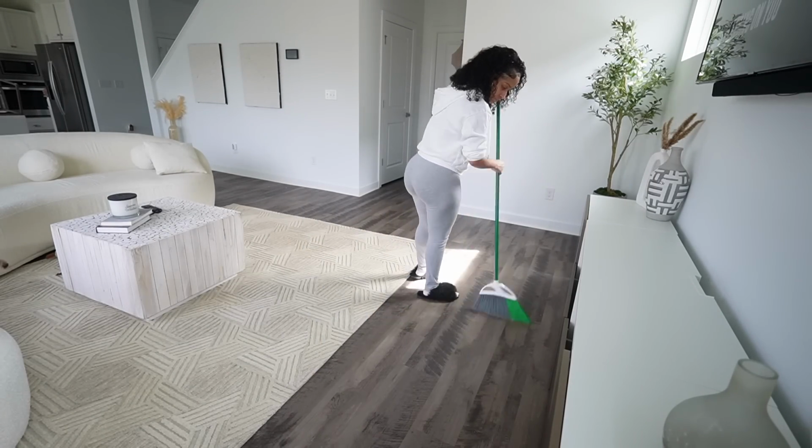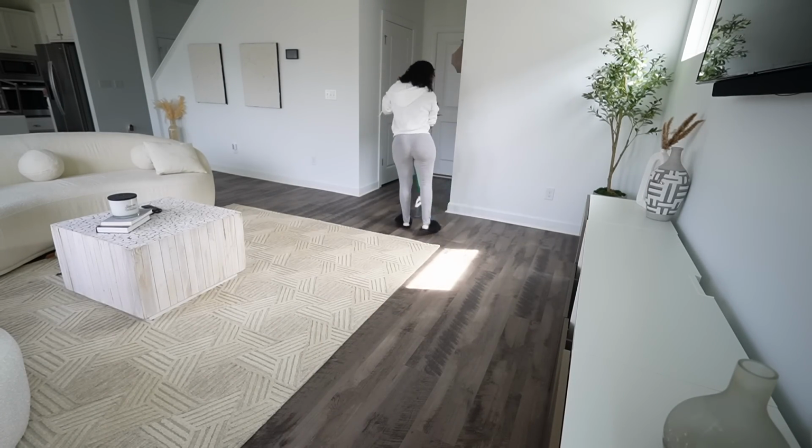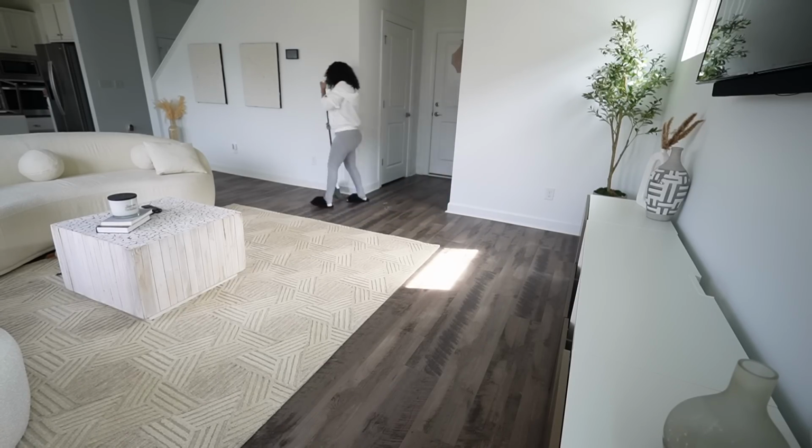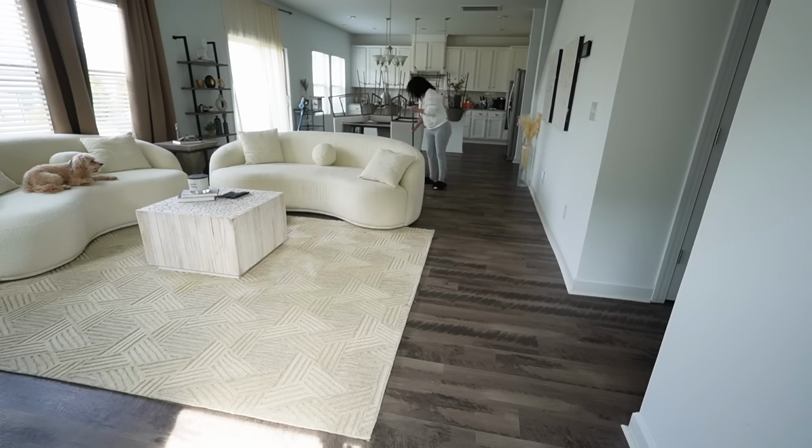To pull out the broom, y'all. I was so mad because my little electric vacuum that I had been using wouldn't charge, so we're using the old-fashioned broom.